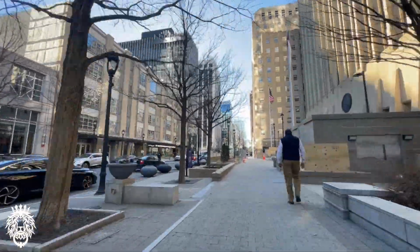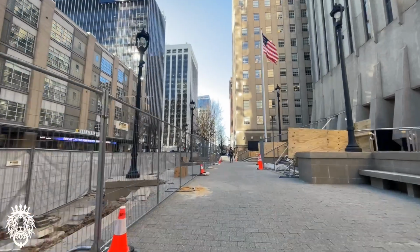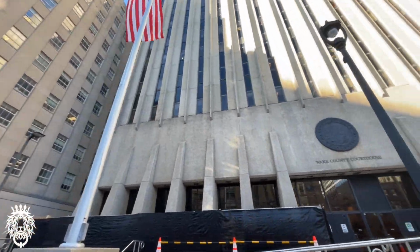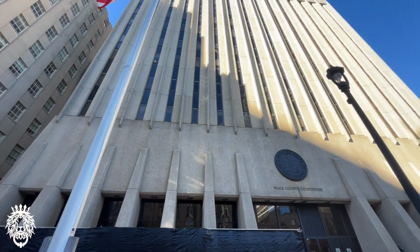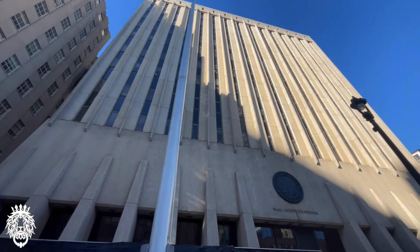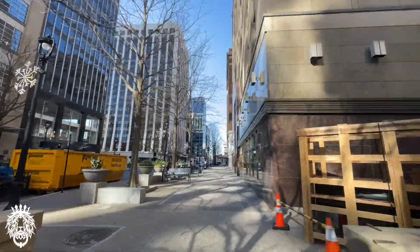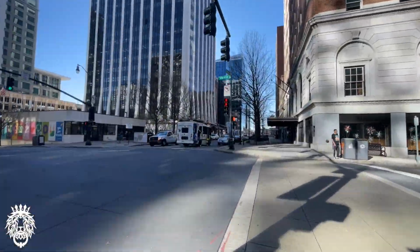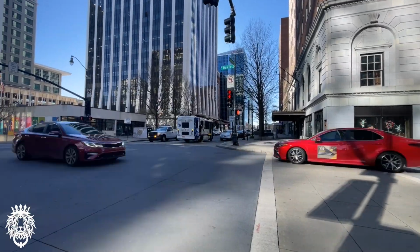Next up, we're going to show you the Wake County Courthouse. It's where all the court issues are happening. Don't recommend you visit the inside of that building. Not a good thing. Lots of office buildings in downtown Raleigh as well.